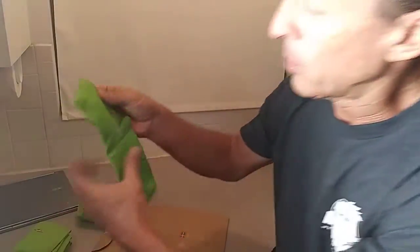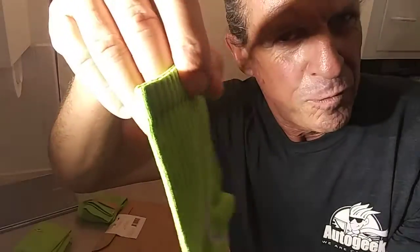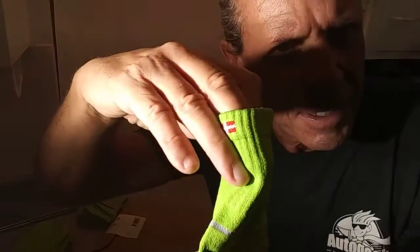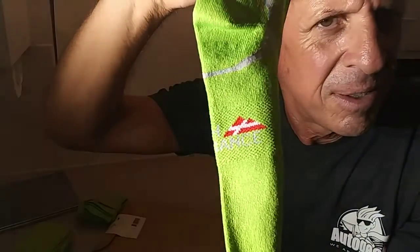I'm going to show you the overall design of the sock. Very, very impressive. Little Danish flag there. And they're just amazing. I mean, it's a pair of socks, right? I mean, it's really not a big deal.